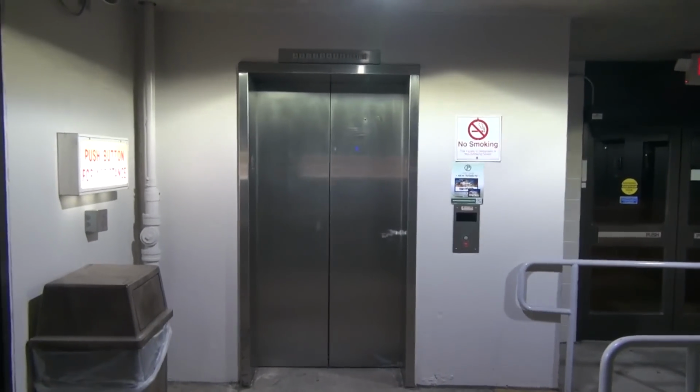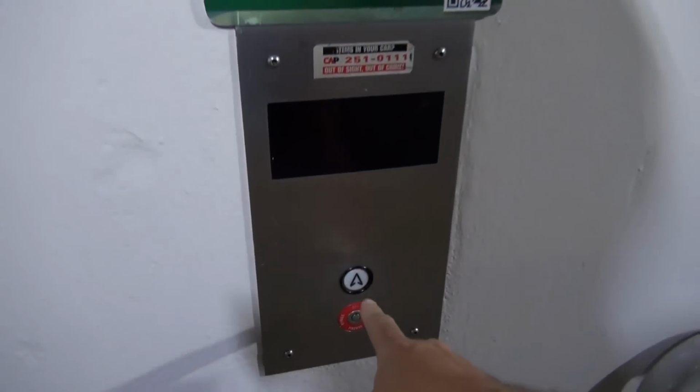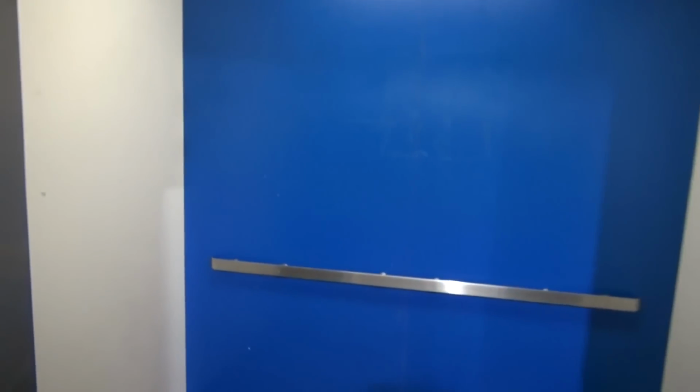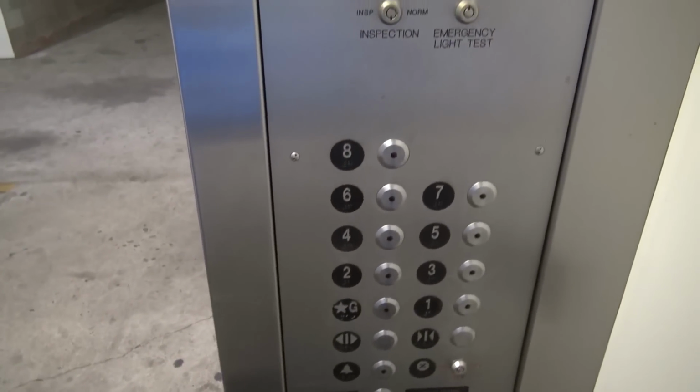All right, we're in parking deck number 4 in Birmingham, Alabama. We have a Dover, but check this out. Wait till you see what's in here. That's right. It's a Bagby. It's going to go up to 8. Button doesn't light up. Here we go.